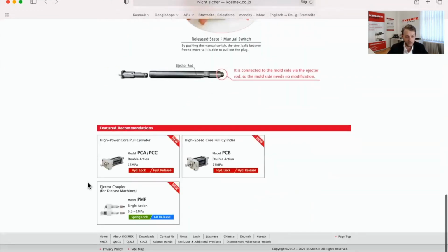And additionally, you can also see here the featured recommendations. If you, let's say, equip a die cast machine, maybe you need a core pull or core push cylinder for a faster cycle time for each shot. So you also get here some of the recommendations of what KOSMEK can do.